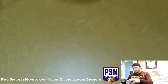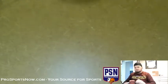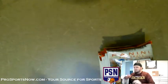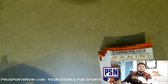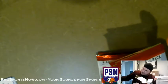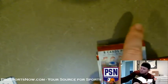Move on to box number two. That Knights of the Round Table set looks pretty cool. I like those game used cards. So same thing, I'm going to rip open all the packs for this one, except for our 1, 2, 3, 4, 5, except for our game used one. Should be that one there.